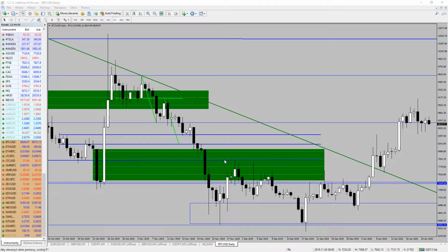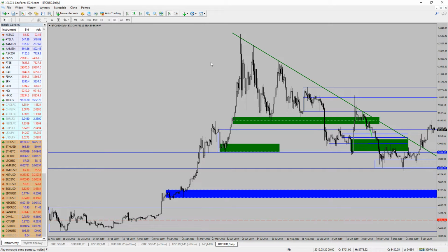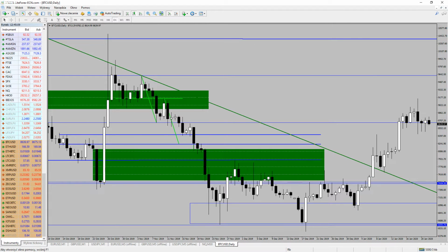Okay, so of course, let's start with Bitcoin versus US dollar. If you remember, we had this break to the upside with the break already being tested, right? So the broken trend line been tested. Then here, the 14th of January, another break to the upside, right? That's good. That's what we've seen.